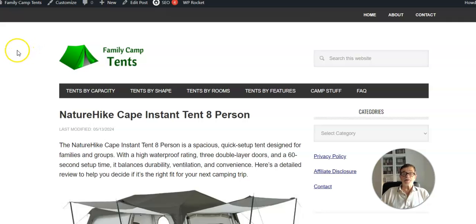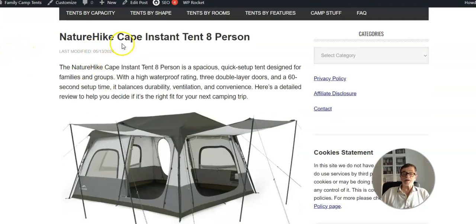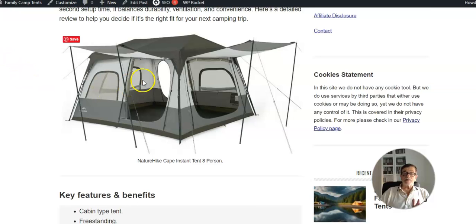Today I have an interesting tent to show you. This is the NatureHike Cape Instant Tent 8 person. I'm here on my site to show you the pictures and some features of this tent. From this top picture you realize that this looks like a standard cabin type tent, but you have quite a lot of interesting features here, quality materials. So let me show you.